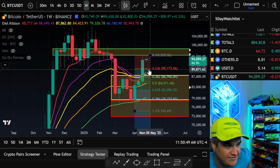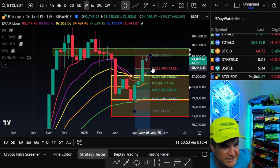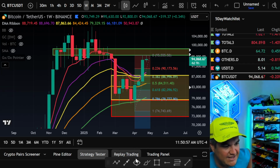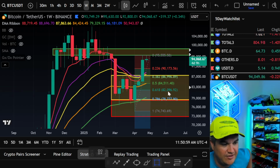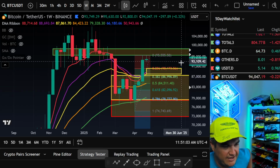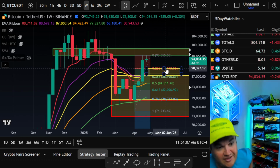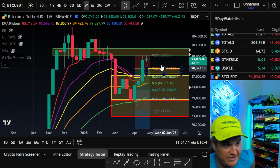I think the odds are still more consolidation and/or kind of a retrace down to somewhere around 90 or 88K. Anything down in here, don't panic. Do not fall for bears at this point. This is not bearish. Anything above 88K, not financial advice, but you should be buying anything you can between there and there.